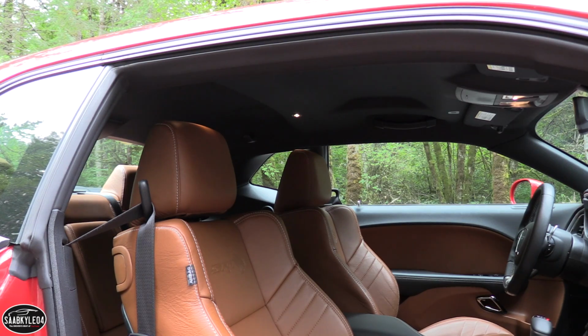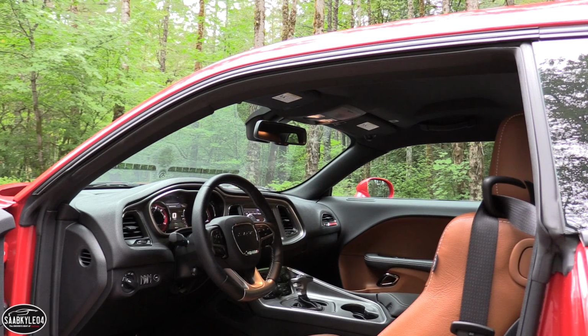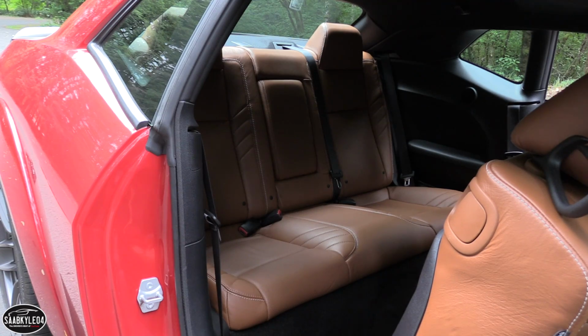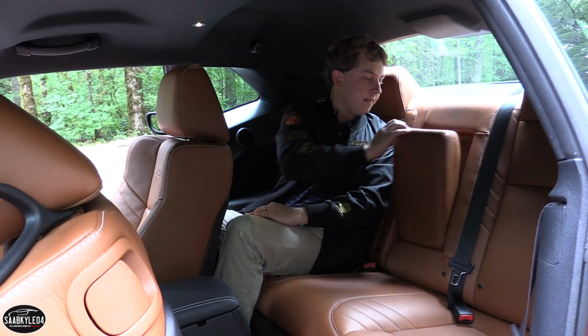If there's two things that the Challenger is not short on, it's passenger space and storage space. You're not only able to sit up to 3 people in the back seat, but with best-in-class headroom and legroom, even if you're around 6 feet tall, you're still able to sit comfortably back there for longer periods of time.